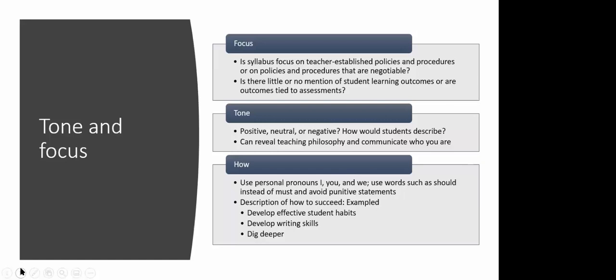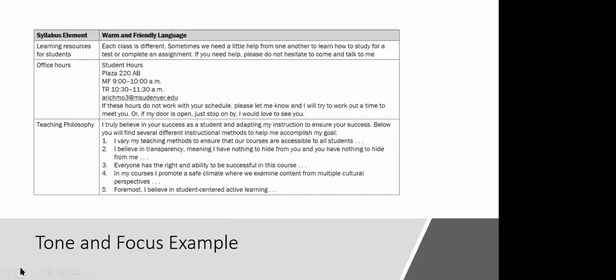encourage them to dig deeper in the course by explaining that they will learn more about different topics as the semester progresses. And when you begin to study new things, concentrate on learning as much as you can to reach a richer and deeper understanding of the course. So changing your tone and focus can do wonders for establishing a student-centered syllabus. So here's an example of tone and focus. If you look here, the warm and friendly language is a little bit different than what you normally see.